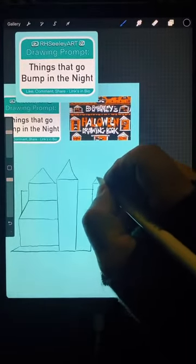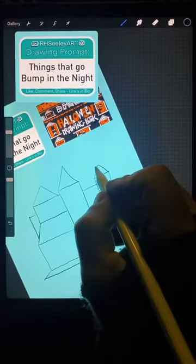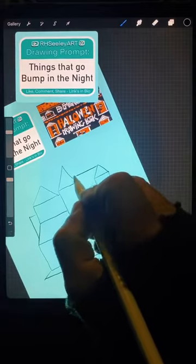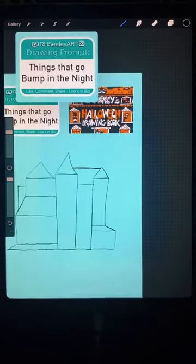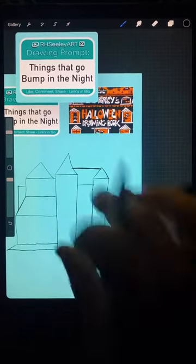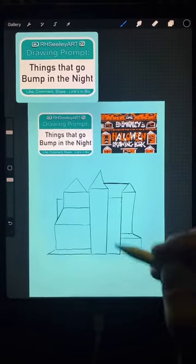Now, on this one here, we're going to put another triangle. But this time, we're going to take this line and we're going to bring it straight back like this. All right. So we've got a basic structure for a house now.